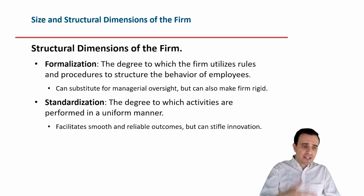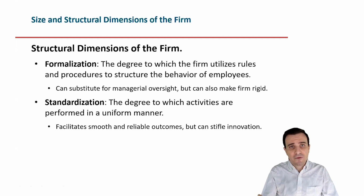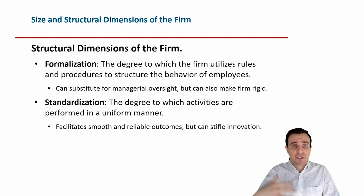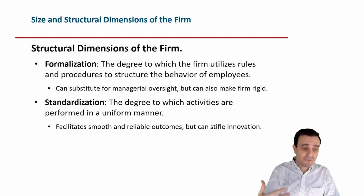A high degree of formalization can of course be positive for the organization because we give better guidance to the employees, but at the same time it can make the firm more rigid and can stifle innovation, meaning innovation will be suppressed, will be suffocated.